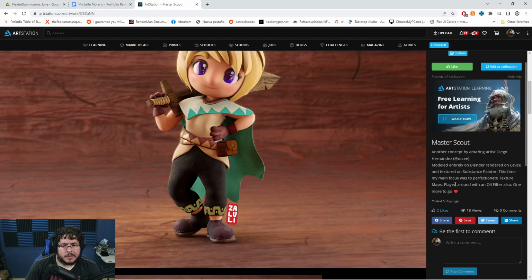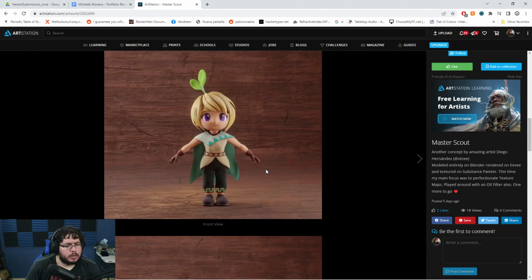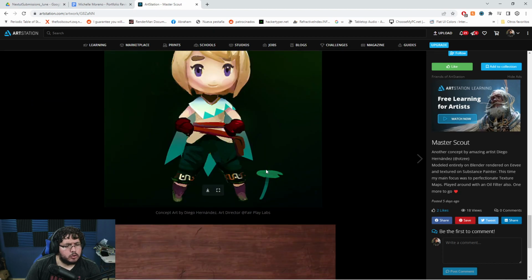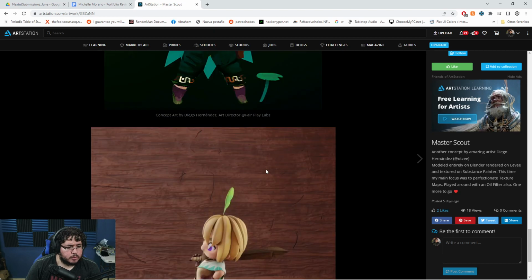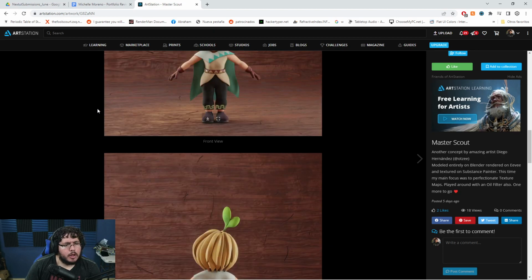Render in Eve, texture in Substance Painter. Yeah, this looks really, really good. Oil filter, nice. Did you rig her? Because I can see that she's posed. If she has a rig, I mean, yeah, this is pretty cool.